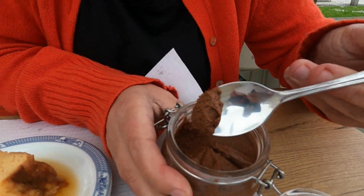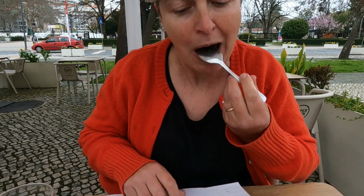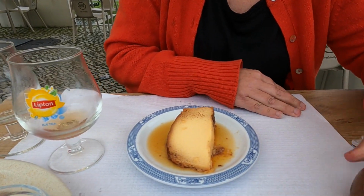It looks really good. All made at the restaurant, they say. Oh my word. Amazing, rich and creamy and delicious. There's a storm blowing in at the moment.